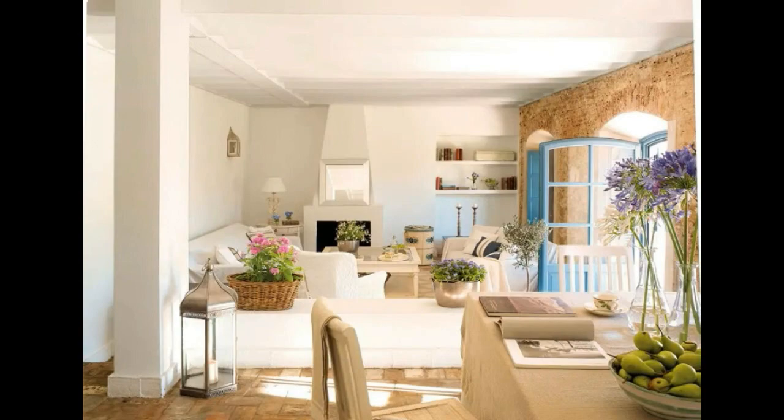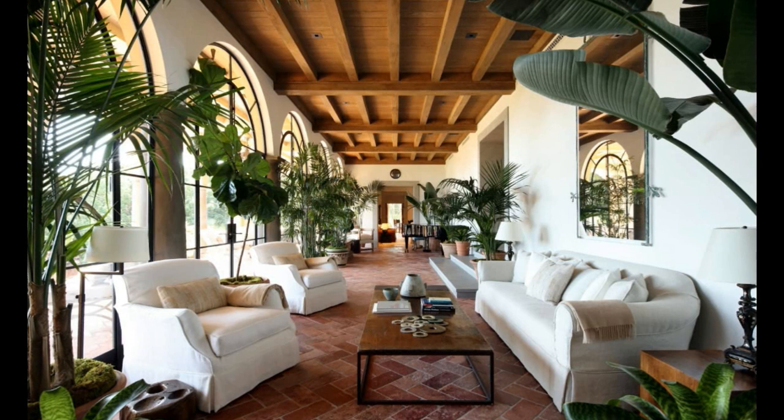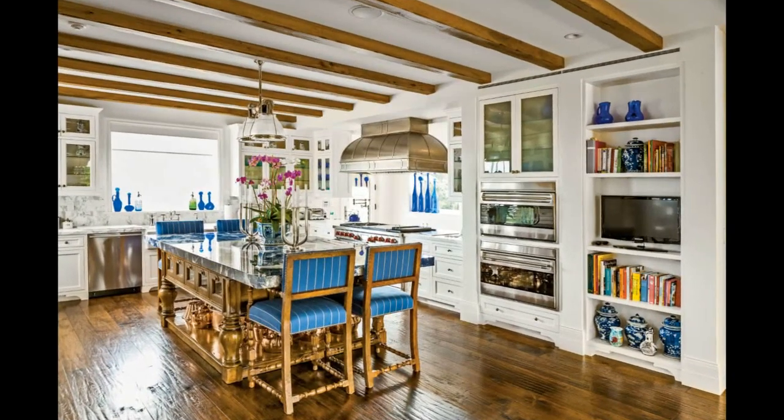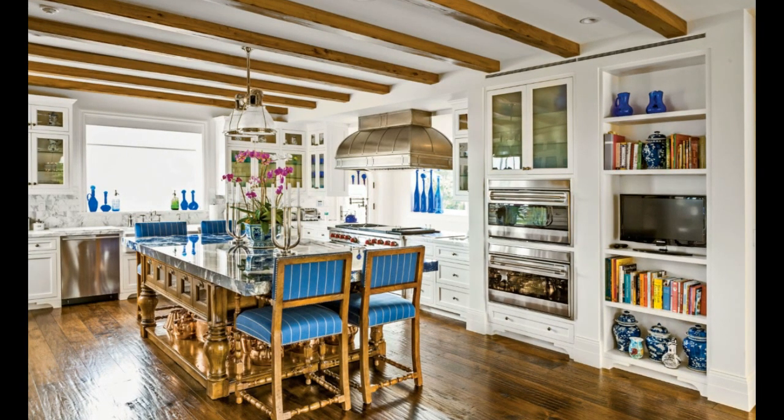Mediterranean interior design is all about embracing the easygoing, sun-drenched lifestyle of the Mediterranean region. By incorporating these elements into your home, you can create a space that feels like a permanent vacation, where relaxation and beauty are intertwined.